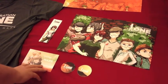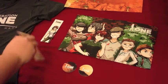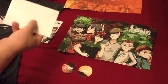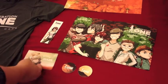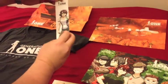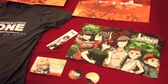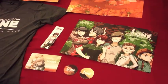Over here we have our Picus and Curiosity Greetings from Mars postcard. Logo on the back. And the back is not glossy, you can write on that. Here we have our bookmark. I love these. On one side you got July, other side you got Picus. Both sides have Tim's awesome art all over them.